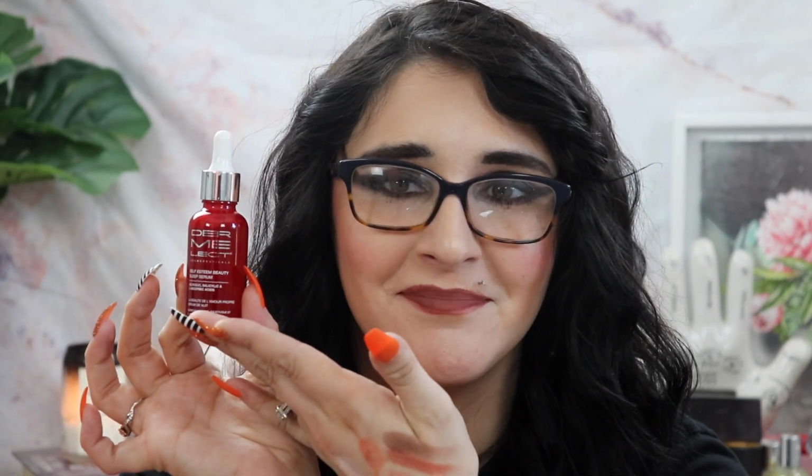Next up, this is from Dermelect Cosmeceuticals. This is the Self-Esteem Beauty Sleep Serum. Oh, I love those words. Look at how fancy that looks. I feel like this should be in a doctor's office. Can you see that too? Okay, y'all know how I am about packaging. I don't know why, but this shade of this bottle is doing something for me. I like that.